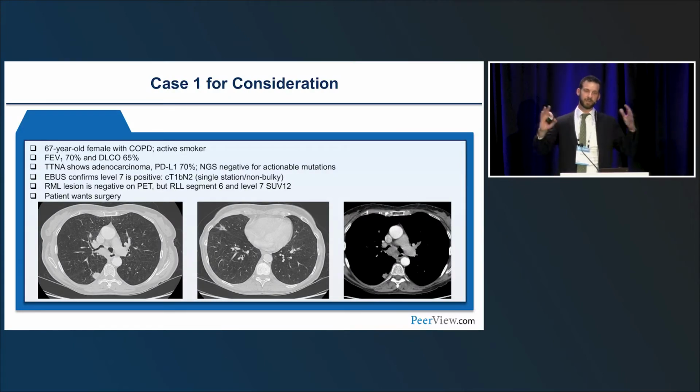I just want to put this case, which happens to be a patient that I've treated in the last few years, for consideration. She's a 67-year-old female. She has COPD, and she shows up to my office as an active smoker trying to quit. She has reasonable lung function with an FEV1 of 70%, a DLCO of 65%. She underwent a TTNA that was positive for adenocarcinoma.